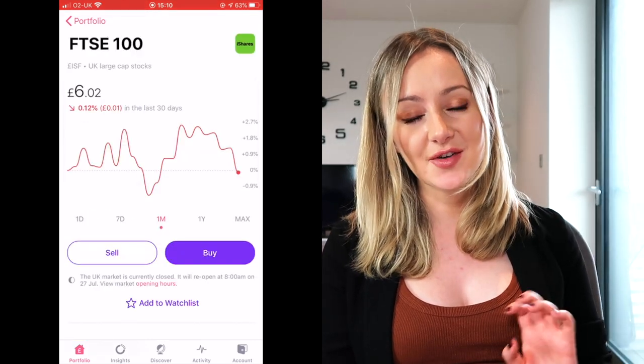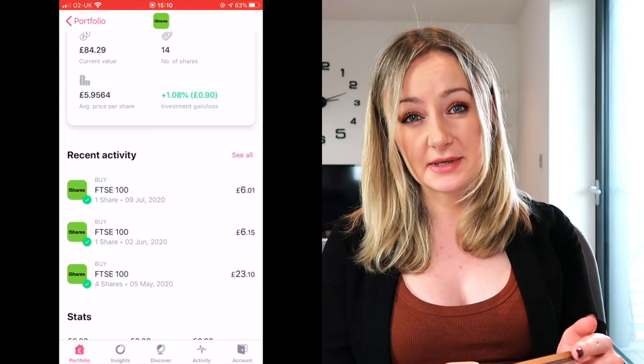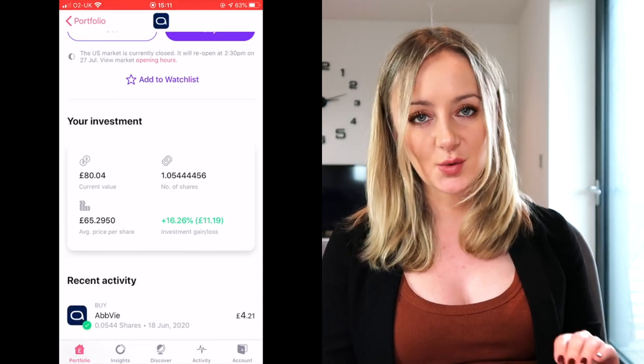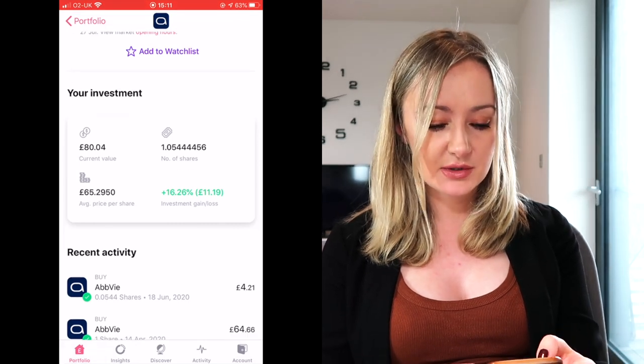Next is the FTSE 100. I've purchased 1 share in this since my last update and currently up 1%, so not too bad. Next one is AbbVie. I've made no changes to AbbVie. My position remains at 1.05 of a share, and currently the position is up by about £11, which is great.